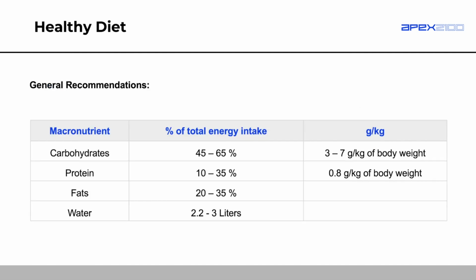Now, if we look at just the general recommendations for a healthy diet, we've got our macronutrients. Carbohydrates, let's talk about that one first. This is just for a general person, not an elite athlete, just an average person. It's said that carbohydrates should make up 45 to 65% of your total energy intake. So it's quite high. Remember, carbohydrates isn't just your bread and pasta. There's a lot of carbohydrates in vegetables as well, and potatoes and things like that.